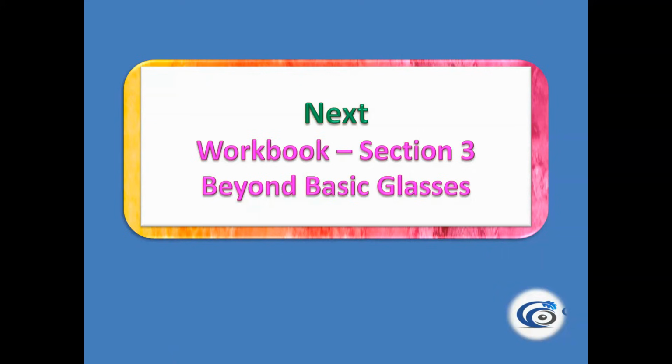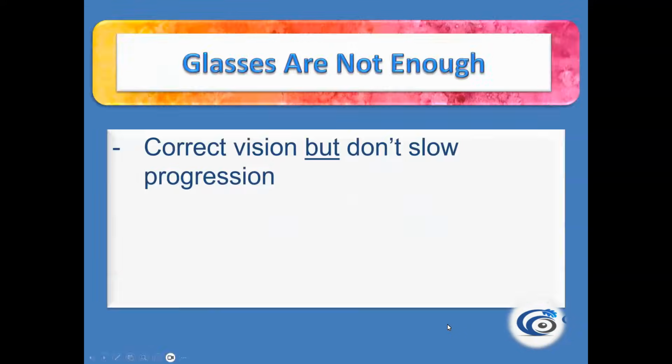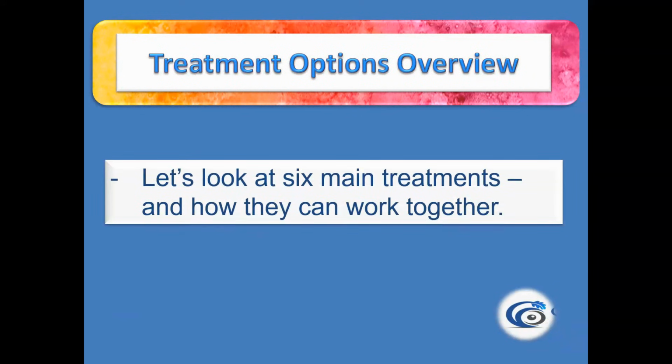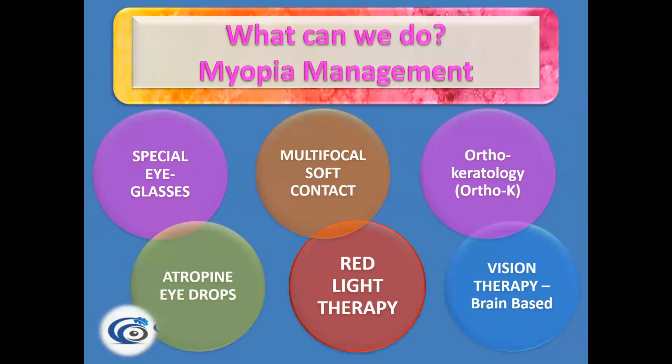I agree. So next, we're into the basics, beyond basic glasses, section 3. These are treatment options. So glasses just aren't enough. Correcting vision with glasses doesn't slow down the change in the growth of the eye and the increase in myopia. It's like treating the symptom, but not really the root cause. So we have 6 main treatments to know about, and we'll also talk about how they can work together. There they are: glasses, special contact lenses, some eye drops, red light therapy, and also some brain-based vision therapy.